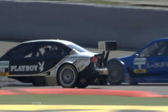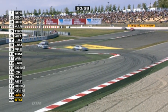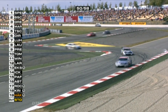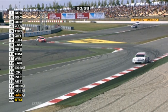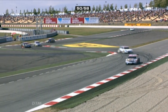Meanwhile, Martin Tomczyk is still in the race, has to be said. And Hakkinen is out, but obviously Tomczyk dropped well back down the order now. And they're shown currently in 10th position. Ekstrom, the first of the front runners to make a pit stop. That's the little number 1 you see on the side. There's Margaritas in the stern car going through.